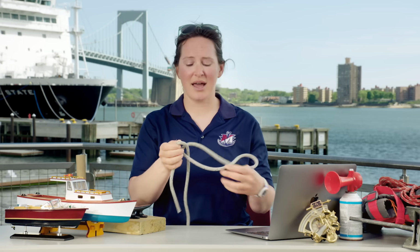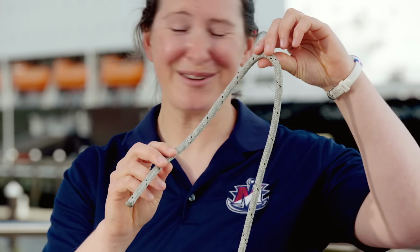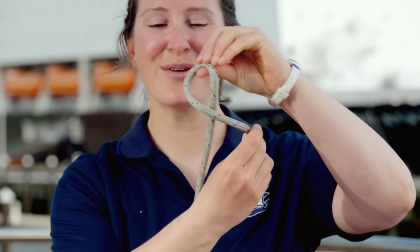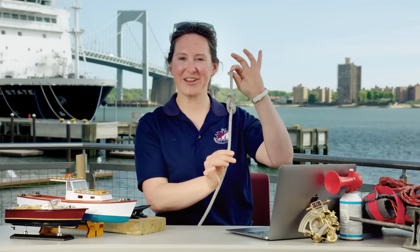Another really useful knot is a stopper knot. So a stopper knot stops a line from sliding through something. Another little story to remember it by is you make a snowman, you put his scarf around, and you pop his carrot nose in, and then you have a figure 8. And what that'll do is it'll stop the line from sliding through.